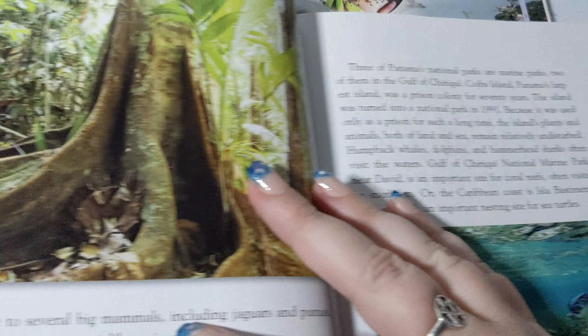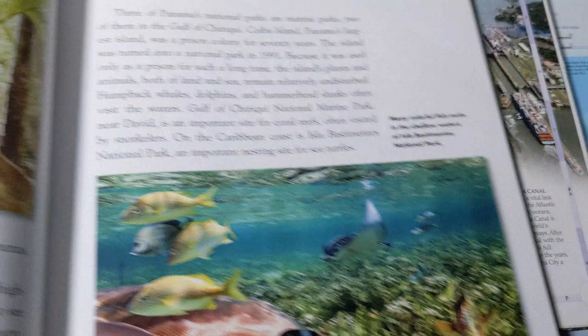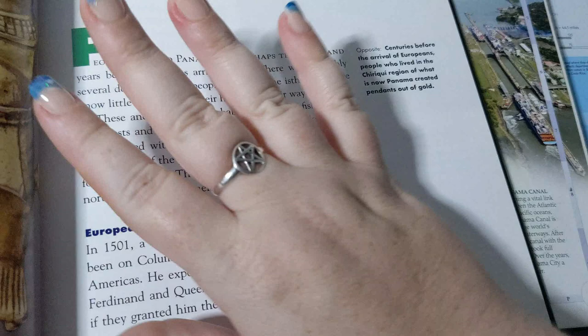Gigantic tree there, my goodness. And underwater, you've got fishies and coral and all those wonderful things. Yeah, I must have been thinking of a different one. I checked out two books on Panama. Maybe it's in the other Panama book.